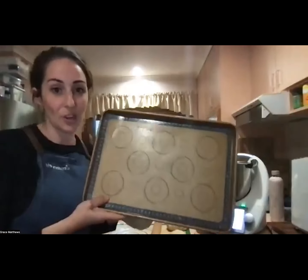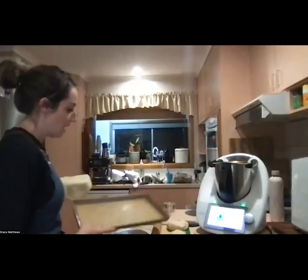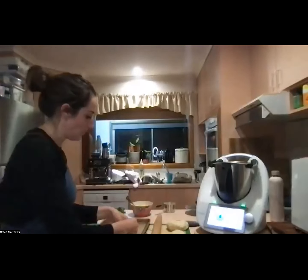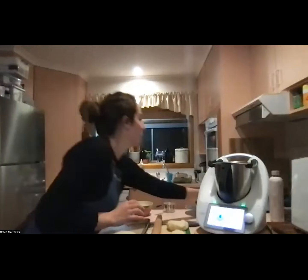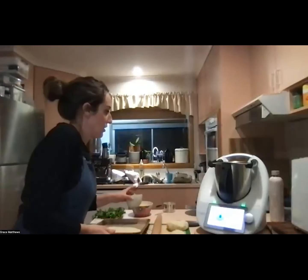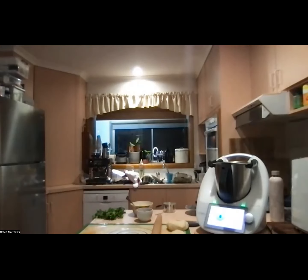So these are on the mix shop. Again, another one of my favourite products, the rose gold bakeware with the liners. I never have to think about using baking paper at home. I just always use my liners. I know that the trays are prepped and ready to go. So what I'll do is I'll show you the versions first, and then I'll assemble the pizzas.